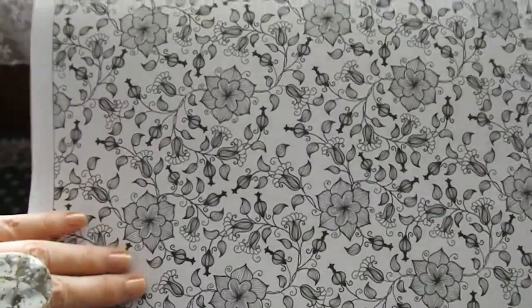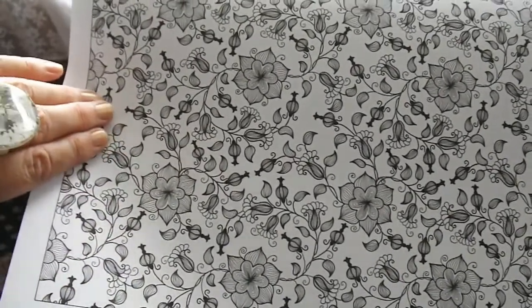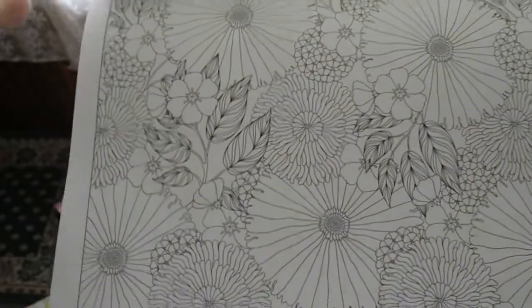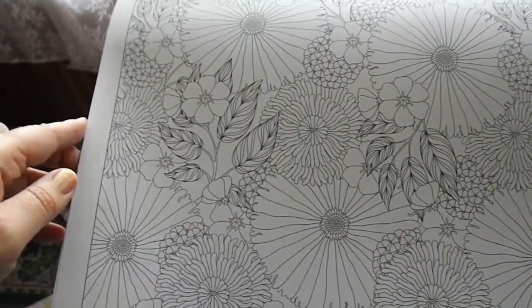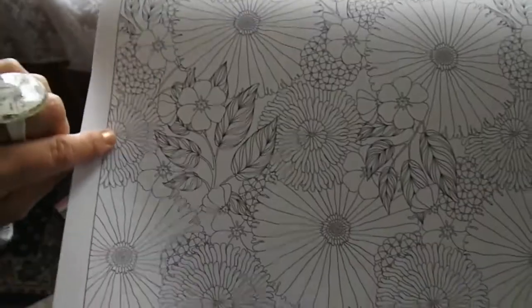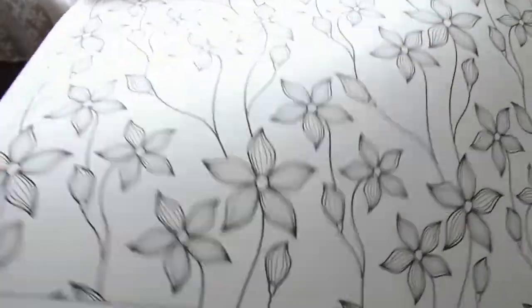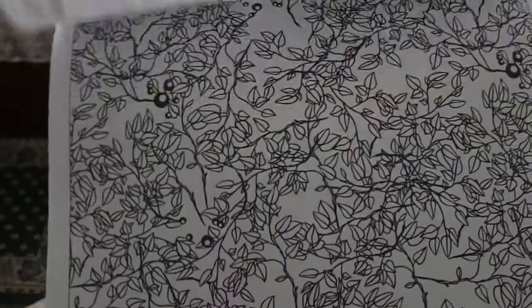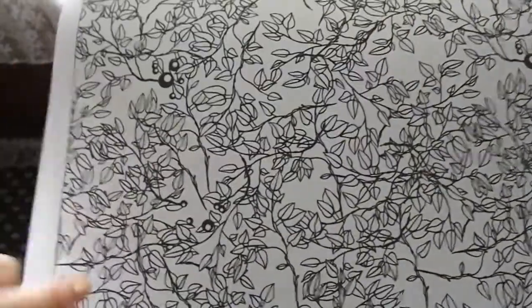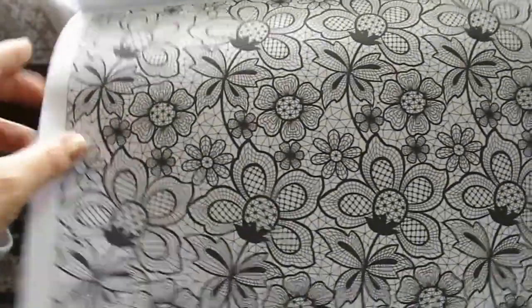I hope I'm getting it in focus okay, because the weather outside gets a little bit grey and dull, and then it gets a little bit bright, and so the light indoors is a little bit up and down right now, so I'm sorry about that, but it's better than using an artificial light inside. So that's really pretty, some lovely little flowers. So as you can see, there's not too many animals and insects, mainly just plants and things, but they are pretty.